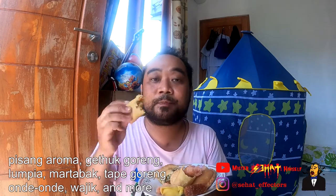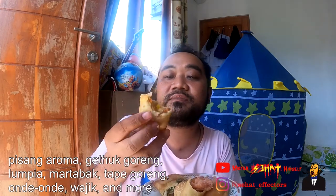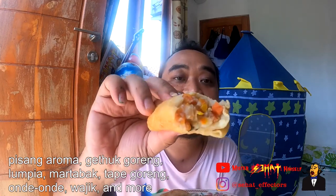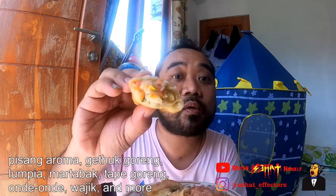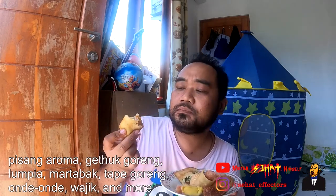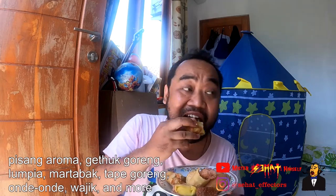What do you call? I forgot what this is. I don't know this name. But it sounds like a lumpia with something inside of this. It's a carrot and other vegetables. It's good. It tastes good. What is the name? I forgot its name. I will write on the description.